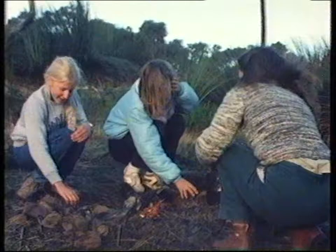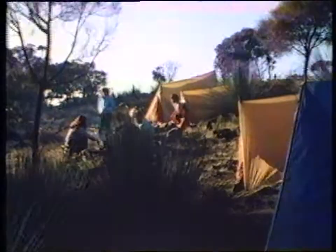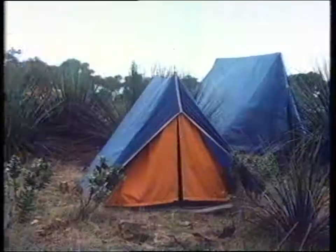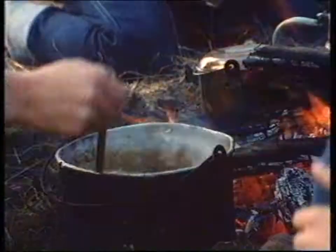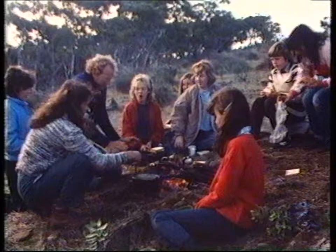Hi, girls. Hi. How'd you sleep? Bit rough. Did you get wet at all? No. How did you guys go last night? Awful! Awful? Yeah! Tent fell down.